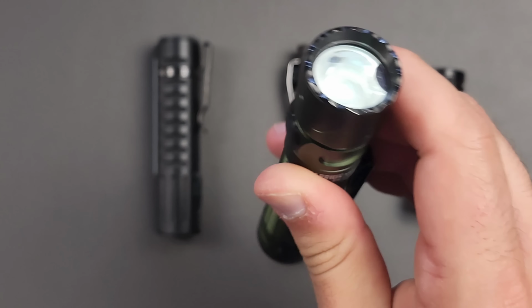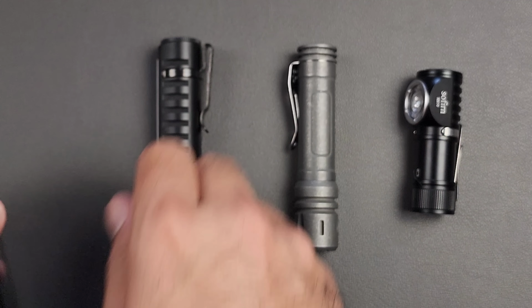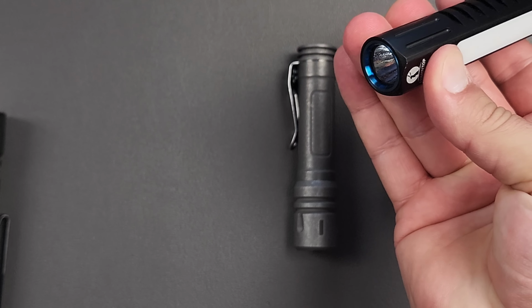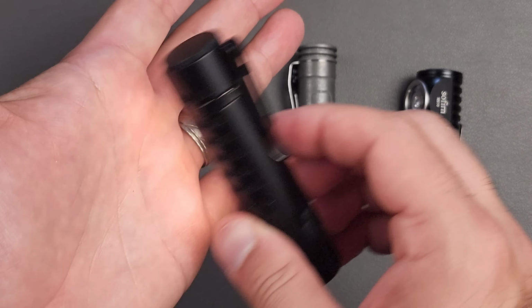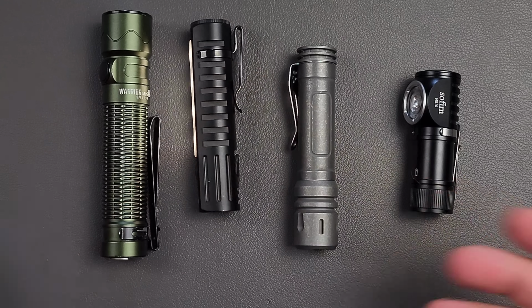Sometimes a single lumen or less, because the last thing I want to do when I'm waking up at 4 a.m. is blow out my vision and make it difficult for me to navigate the room and the rest of the house in that morning. And I generally don't even flip on the switch. So it's very important to me.